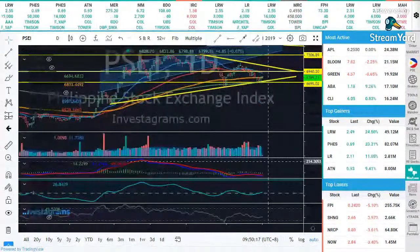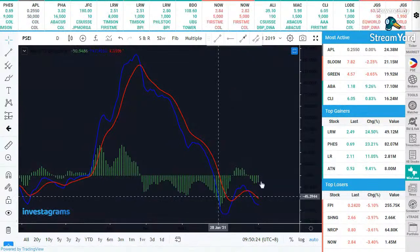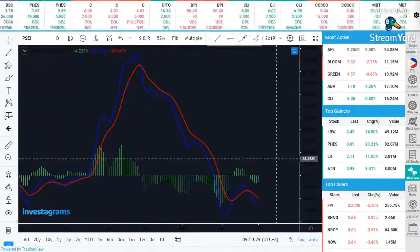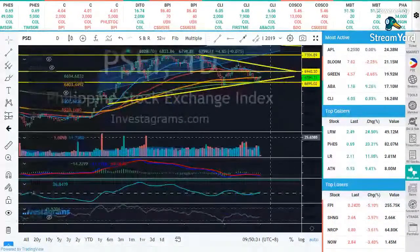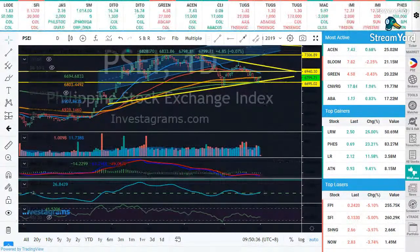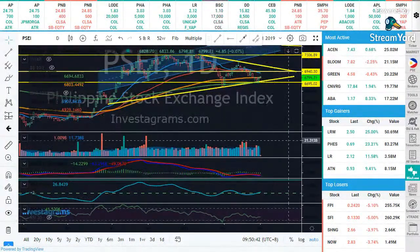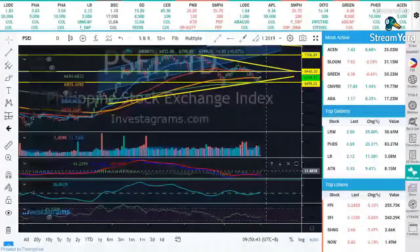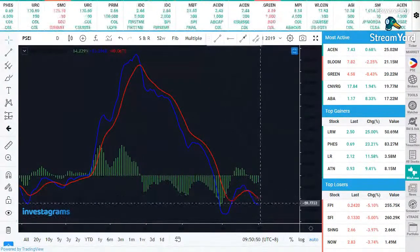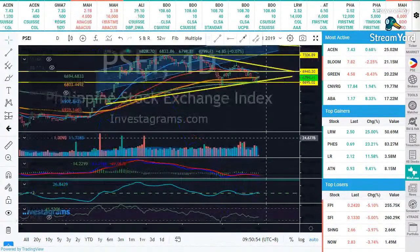Ngayon, 8.8 pa naman, but we will see MACD. MACD is still below the zero line. So the momentum is weak. Still weak, no? So sana umangat si PCI above the zero line. You see MACD here, still below the red line and below the zero line. So still weak.